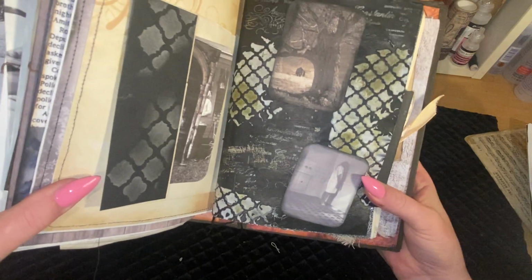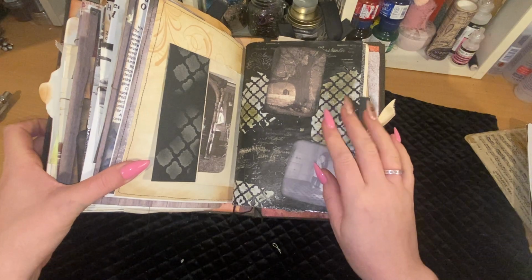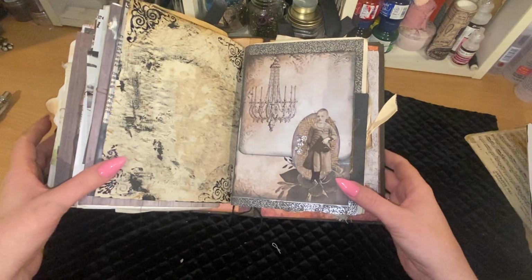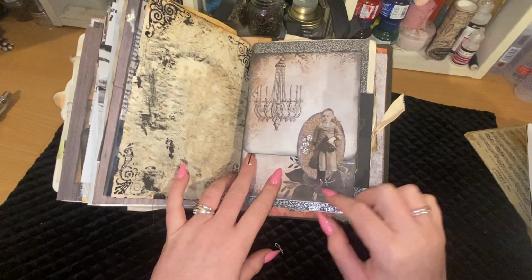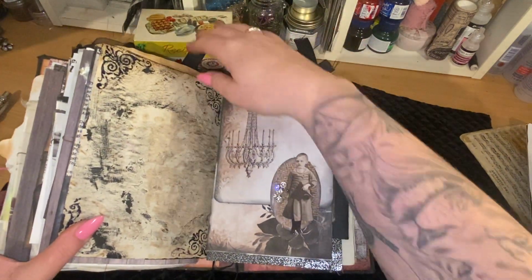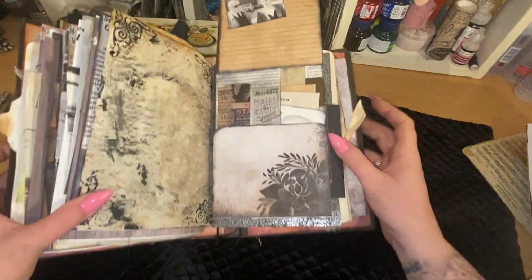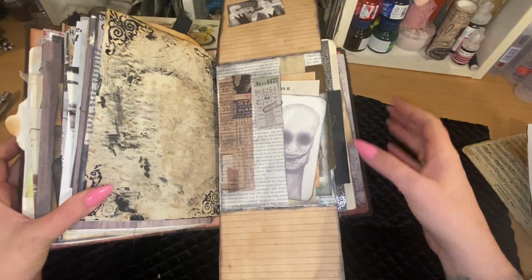And then just some images, and I used some heavy modelling paste and painted all the page black, and then gone over it and did some inking and stuff. And you've got this little girl, and then this flips up. Let's put the journal down so you can see. I've got a real picture again of Ed and Lorraine, and then a bit of journaling space there, and then you pull this down, and then we have some more journaling space there.